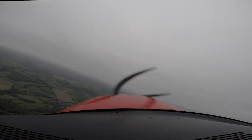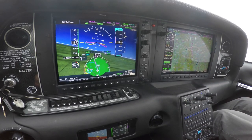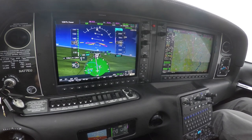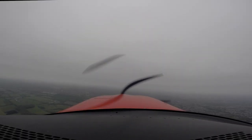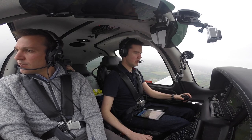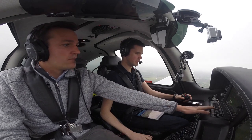Great. So from here we'll get Ockham in the avionics. Probably just going to go into the soup a little bit, aren't we? Yeah, I'd say we stay a little lower. Let's go 2,000. Altitude 2,000 feet, 7 Echo Uniform, roger.